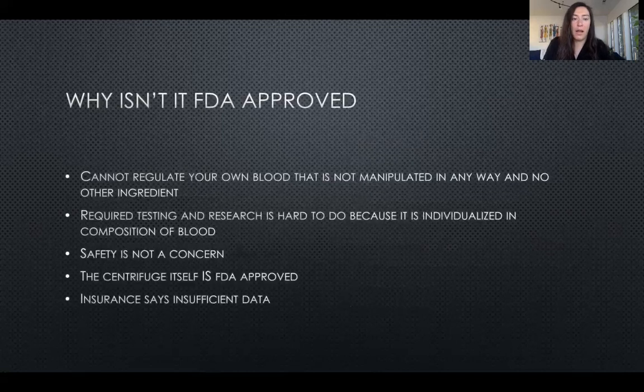But the FDA is not approving PRP because the FDA cannot regulate your own blood. And your own blood with PRP is not manipulated in any way, and we don't use any other ingredient in there, so they cannot regulate that.